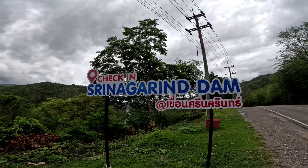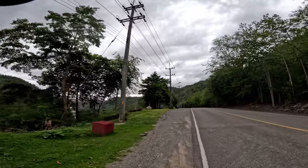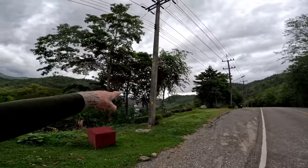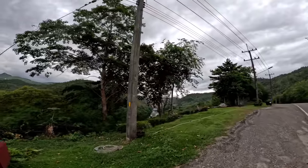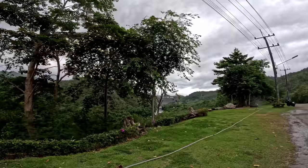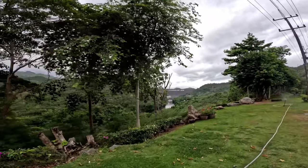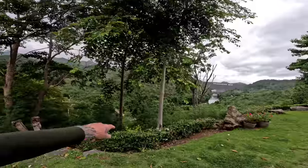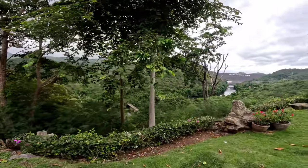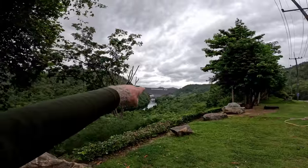Right here. Wow. I am at the top of the mountain. And the dam, man, looks awesome. I've not been, I'm on new ground, guys. I want to find a little bit of adventure, something new. There's a cool bridge there. I wonder if I could get to that. Oh, man. But look at that.